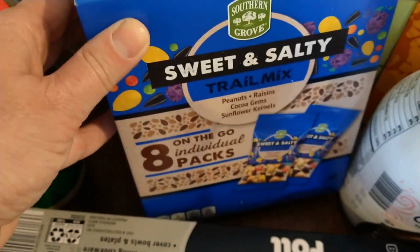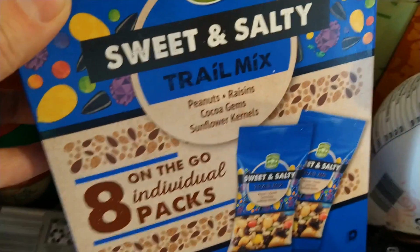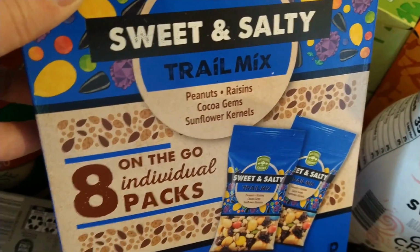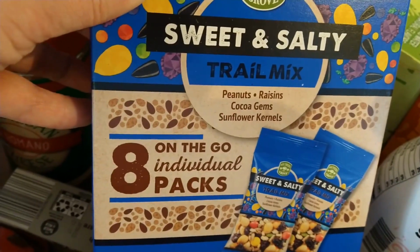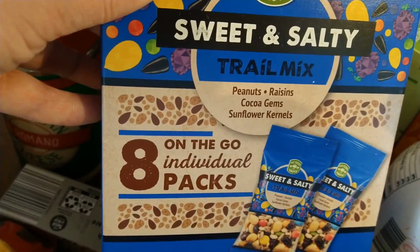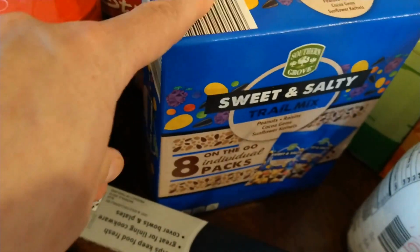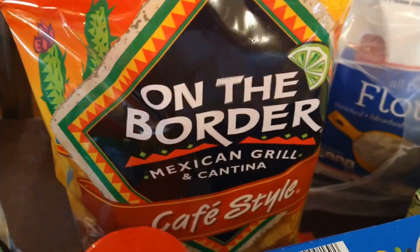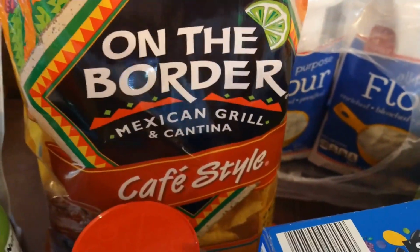These trail mix are really good. They have 2 choices, and we really like this one. Peanuts, raisins, candy, and it says cocoa gems. Those are M&Ms. And sunflower kernels. Really good. Obviously not brand name M&Ms. Every now and then in the Aldi aisle, they'll have brand name things like those Cheez-Its.